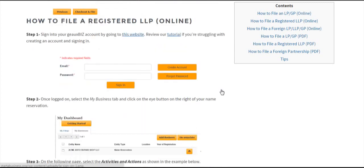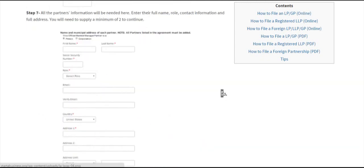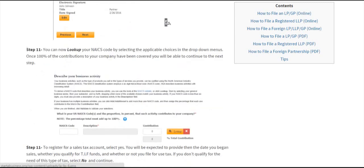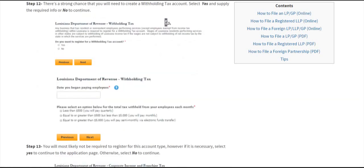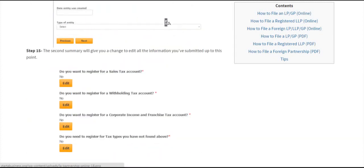Same thing can be done for a registered LLP, although it's not creating it, it's transferring, giving your partners or general partners limited liability within your company. It's pretty much the same thing, as you can see. There's a field here to provide some extra provisions on the type of business that you plan on conducting. But it's all basically the same thing, especially in the Department of Revenue and the Louisiana Workforce Commission. Application forms are identical.